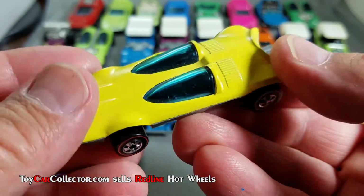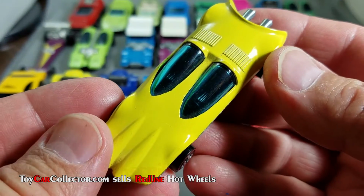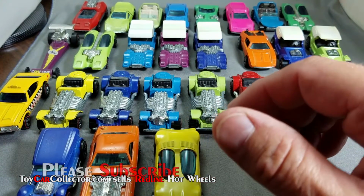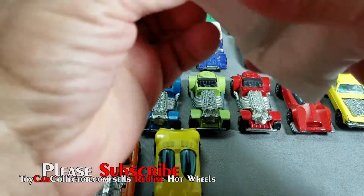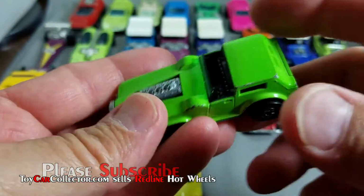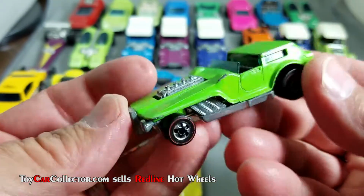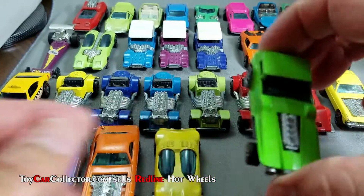Yellow Swingin' Wing. Still a Swinging Wing, right? Yeah, Swinging Wing. Even in 73, it's still the Swinging Wing. Sometimes they change the names as the years go by, occasionally, and we got to keep up on that. All right. Ooh, I like this one. Look at that. Highway Robber in lime green.